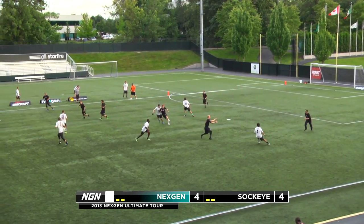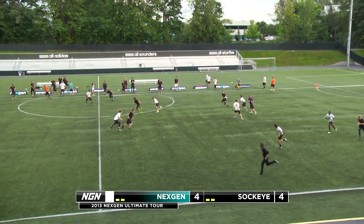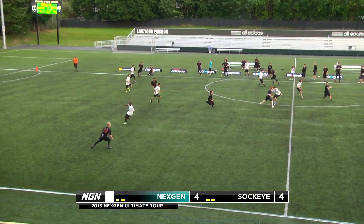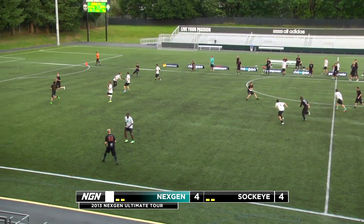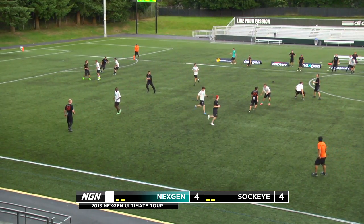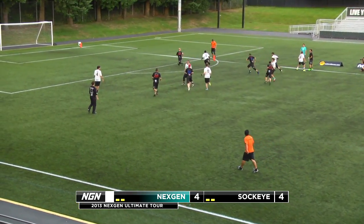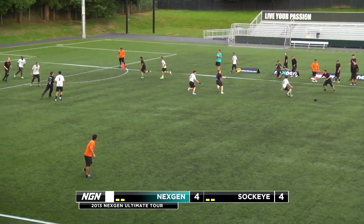Here, Castine to Wallace. Sefton with the chop step. Now to Karlinski. Karlinski, a couple nice fakes, moves it to Clark. Sockeye doing a great job moving that disc within the first couple stall counts, really making it difficult for NexGen to set their marks. As Clark comes into the open side and now flips to Burton. Trap mark from the bus, flips to Karlinski.